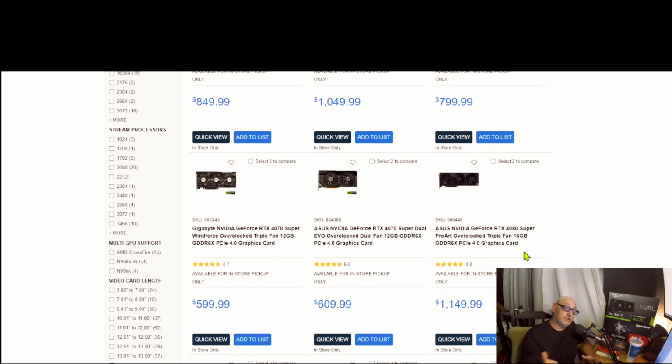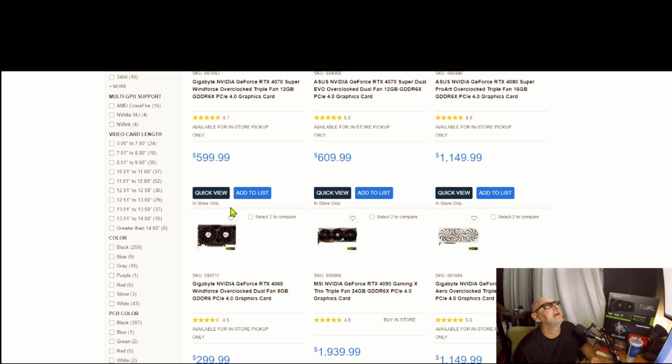Me, I run a 240 millimeter cooler on an undervolted processor, which gives me better performance. Everybody can overclock and overvolt their processors, but yours is going to degrade faster than mine. I'll put it to you like that.